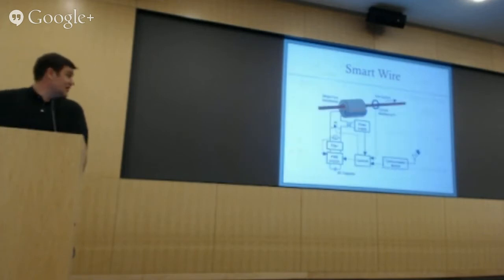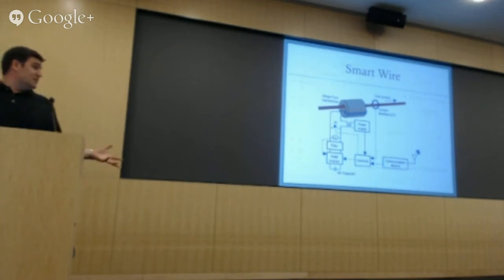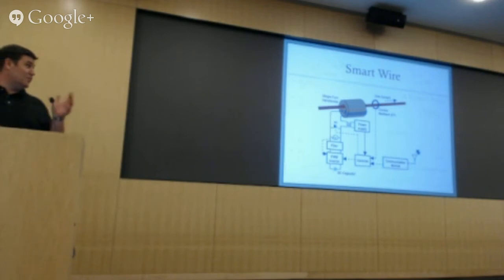I have a little diagram. This is an older design. There are some newer designs that do away with the DC capacitor due to its life. But basically, you're using a controllable inductor, and you're inducing more current or less current to flow slightly out of phase, so that way you can control the line flows.